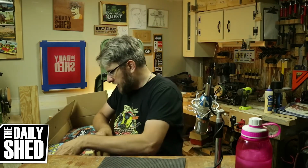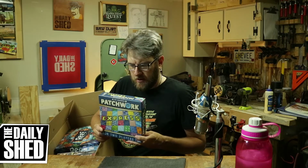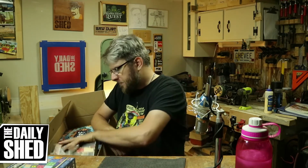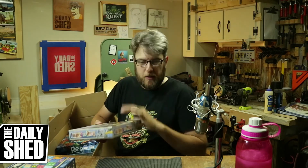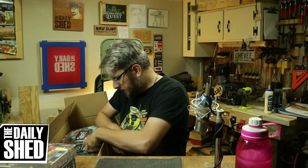Those look fun. Patchwork Express. I like Patchwork, so I thought I'd try it. My 10-second review is, it's Patchwork, but it plays faster. Ticket to Ride New York. Again, I like Ticket to Ride, but it can be cumbersome, especially with 2 players. I think this is a good 2-player alternative, because the smaller map makes it a little bit more tight for 2 players. This is right up my alley.